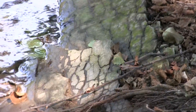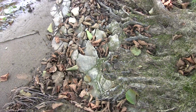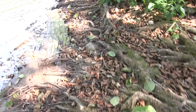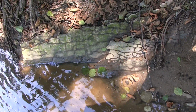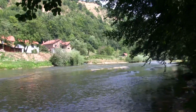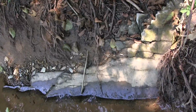I'm just walking along, I've never been here before, but look at this. We've got a tree root trying to grow into and succeeding into this beautiful ancient riverbed structure work. Yeah. And that's what that is, my friends. It's so easy to find evidence of the ancients here. All you have to do is open your eyes, and then if you want, you can turn on a video camera and let someone else know what's happening.